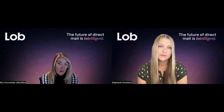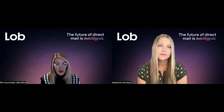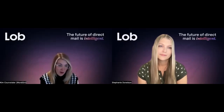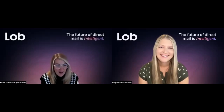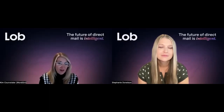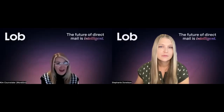Thanks to direct mail automation software from companies like ours. And as you said, creating and sending direct mail campaigns now is as easy as sending an email in MailChimp. We should partner with MailChimp. It's a few day process versus weeks or months. And it's personalized, it's scalable, it's trackable, and it's optimized. So it's truly night and day to what it used to be.